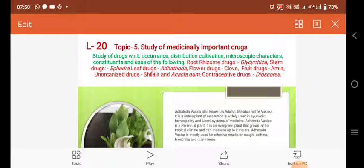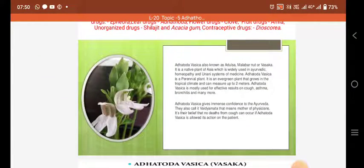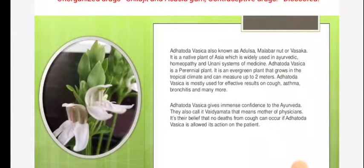So today we are observing the next example. It is the Adathoda vesica. Here you are observing a good photograph of the flower and the branch, which is showing the features for identification. This Adathoda vesica is native to the Asian continent, and it is widely used in the Ayurveda, homeopathy and the Unani system of medicine.